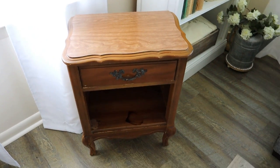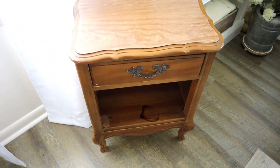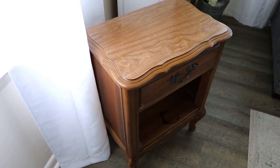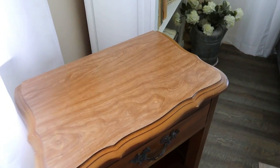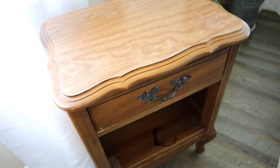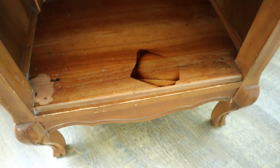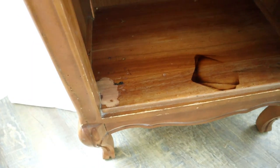How gorgeous is this? I love the legs on it and the handle, just all the little details. It's such a beautiful little table. And then it has a nice little drawer right here. So I cannot wait to fix this up and give it a little makeover. It needs some love to get it spruced back up, but I'm really excited to work on this.